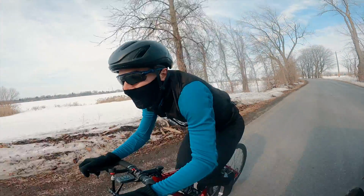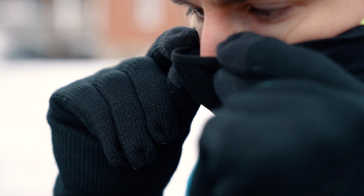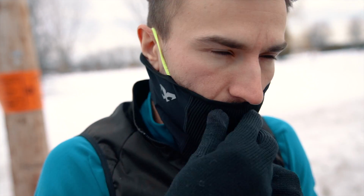And the last mask we're going to take a look at is the F1S. So this one was okay for me when I tested it. Again, I did not quite like the plastic thing around the nose. For me, it just doesn't work. Maybe it's because I have a big nose. But this one is also super light, reversible. The ear loop is different. This time it's a little elastic band.